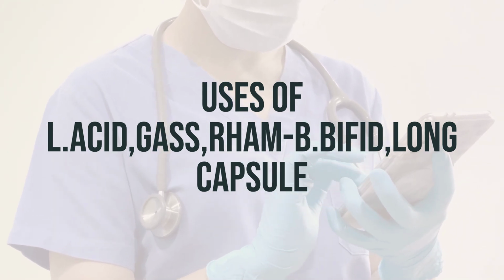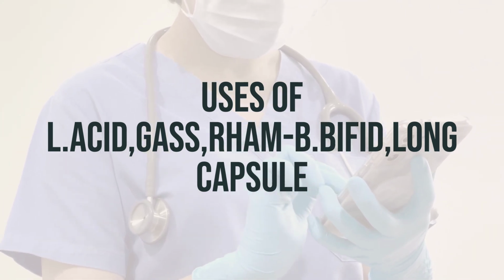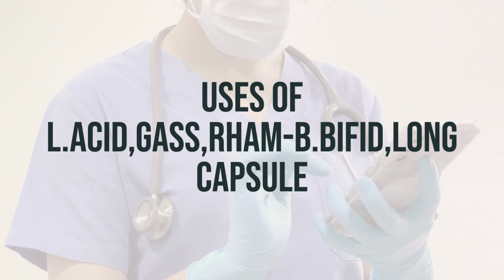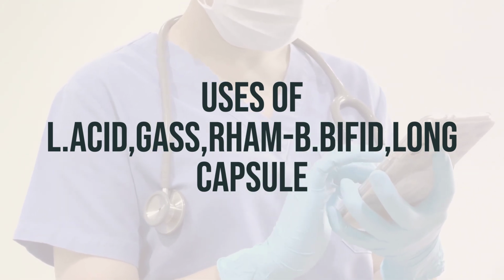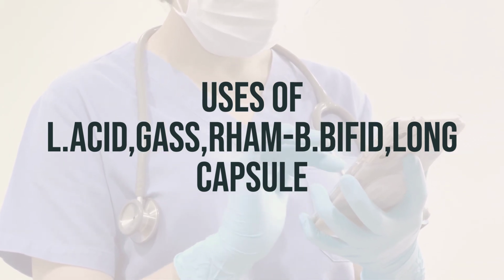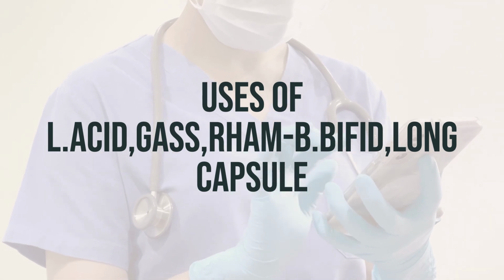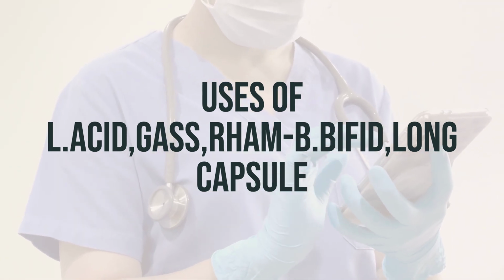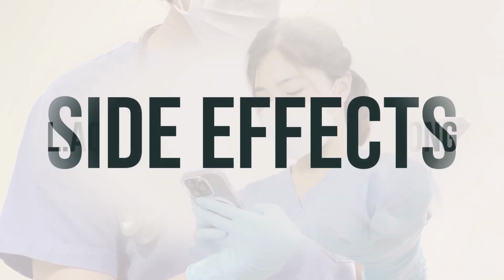If you're taking antibiotics, take the probiotic at least 2 to 3 hours before or after the antibiotics. Make sure to follow the directions for your specific product. If you're taking this product for diarrhea caused by antibiotics, do not use it if you have a high fever or for more than 2 days, unless your doctor tells you to. If your symptoms last or get worse, or if you think you have a serious problem, seek medical help immediately.